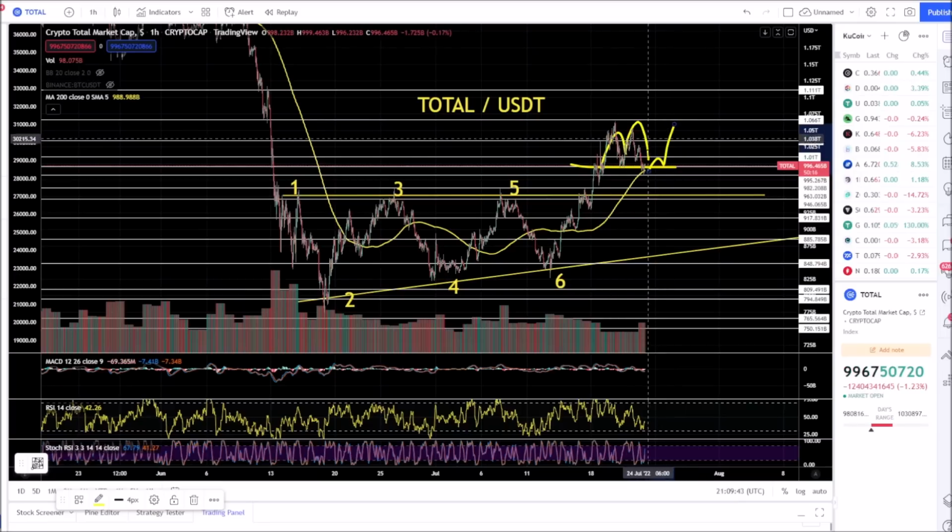But if they can't break above it and invalidate this downside idea, essentially your measured move would come all the way down here into this area. At that point, and this is all the coins in crypto put together, you need a bullish bounce to happen to avoid massive downside. If it were to break back in the pattern, obviously devastating to the market.